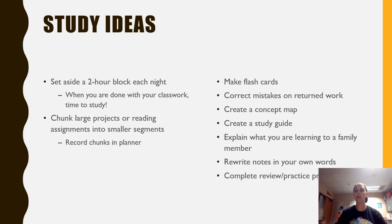You can also rewrite your notes in your own words. That will help give you more exposure to your lecture notes and content, but it will also help you remember it in a way that you understand when you convert it to your own words. Lastly, you can complete review or practice problems at the end of your textbooks. All textbooks that you have access to, whether they are online or a physical book in person, at the end of the chapter have review and practice problems. This is a great way to test yourself to really see what you know.